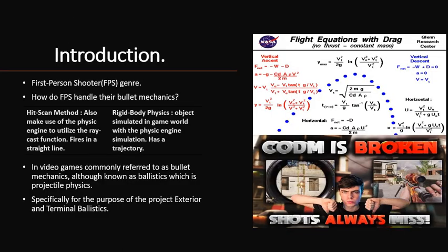To introduce the PSBT system, we will first need to take a look at why. So as previously asked, is there a way to have the best of the hit scan method with rigid body physics with bullets in first person shooters?